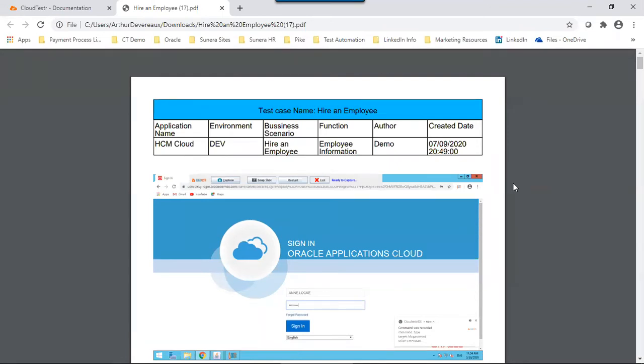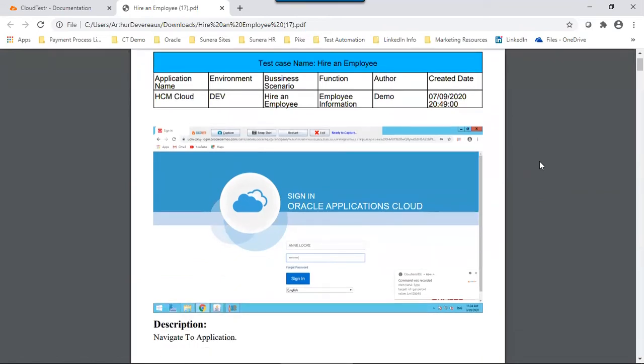We do have clients that use the documentation that's generated out of the Cloud Tester platform to train new employees on how the system works. And it also, again, is used for audit purposes. If they have an audit team that comes in and says what was tested, they can download the documentation and point their audit team to the documentation.